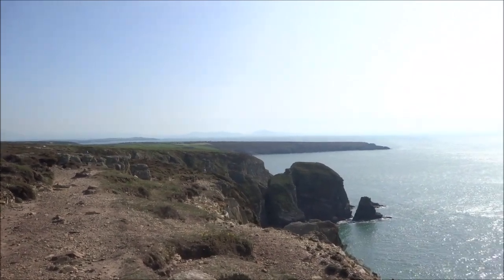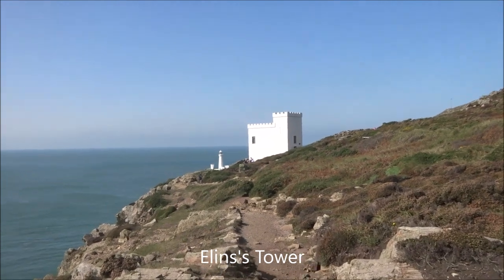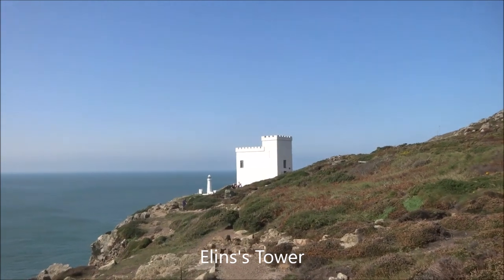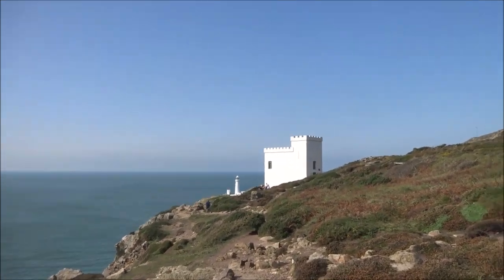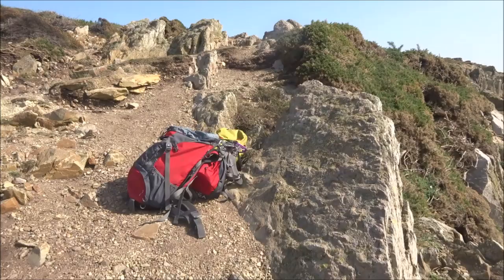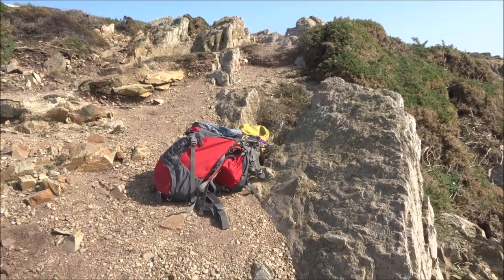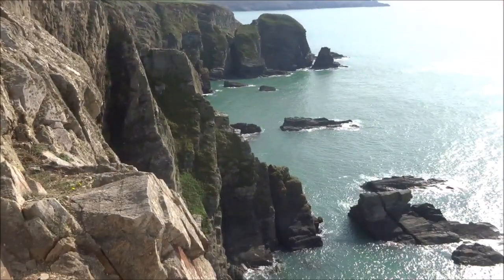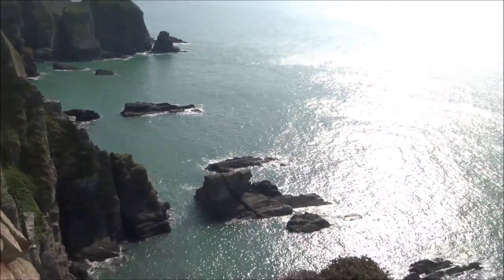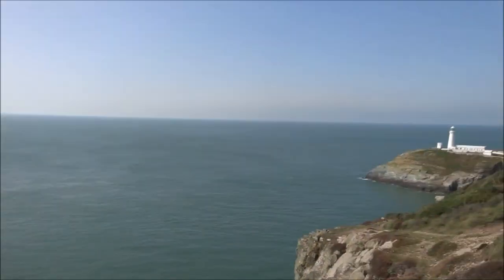Coming here, this is about 55 miles away from where I live. That's the rock climber's tackle there. So down there somewhere there might be some rock climbers. Well, they might have just finished a rock climb. I won't go any closer, my balance isn't too good.